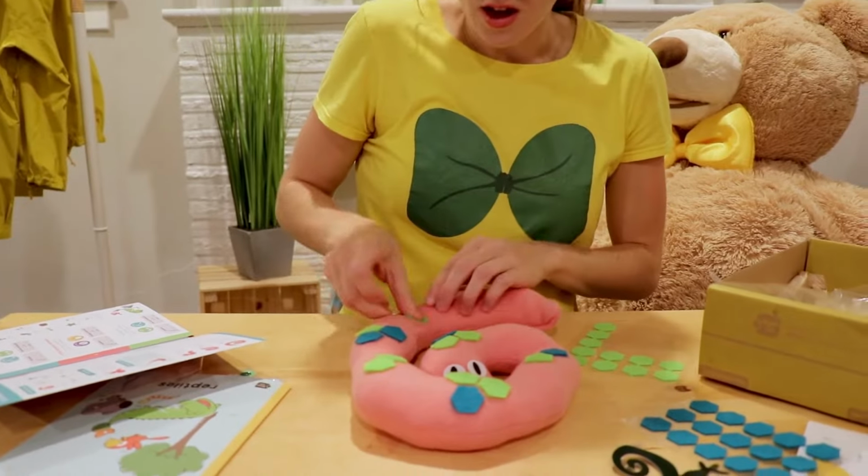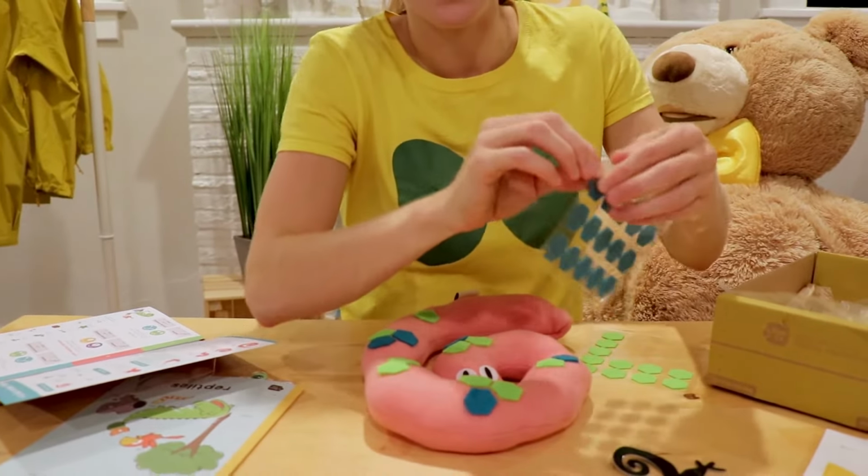Oh boy, it looks pretty cool to me. All right, we'll just use a couple more so we can use some more for the turtle that we're gonna make too.